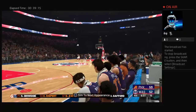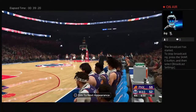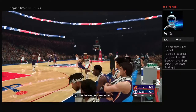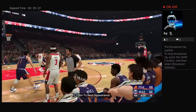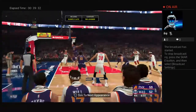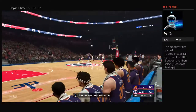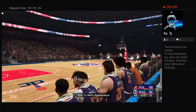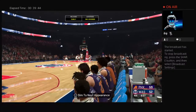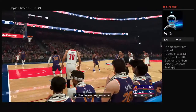Paul passes to Smith. Outside Porter. From 7. Rebound by the Wizards. Kuzma's got 5 rebounds in the game. Drives to the hoop. It's hauled in by the Suns. Porter's got his 6th rebound on the night. Bridges against Beal. Bridges misses. Well, the Wizards shooting only 39% so far in the game.